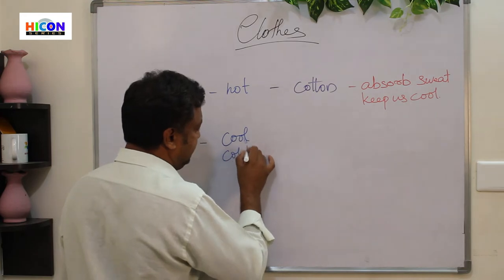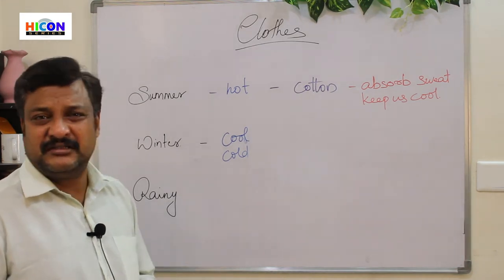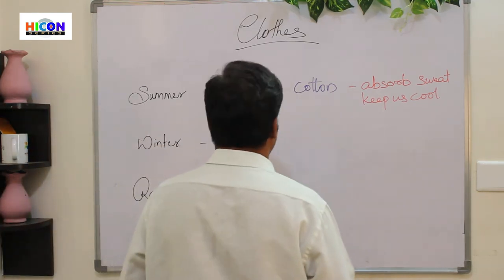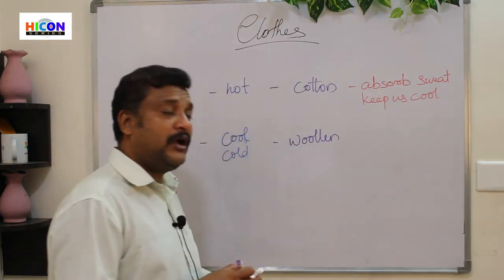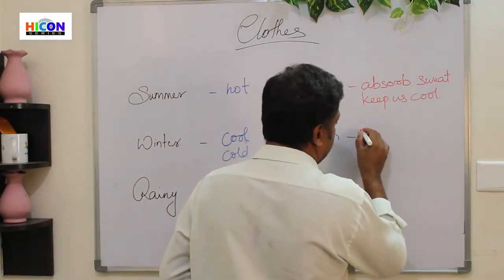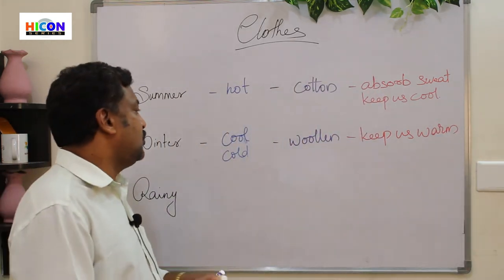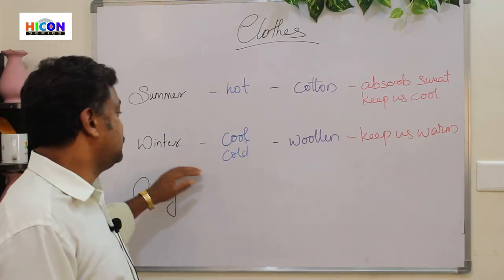Or it is very cold at that time. Right? So if it is very cool, very cold, we will start to shiver. Isn't it? Then what kind of clothes do we wear during winter season? We wear woolen clothes. Why do we wear woolen clothes during winter? Because woolen clothes can keep us warm. Right? So woolen clothes can keep us warm, and that is why we wear woolen clothes during winter season.